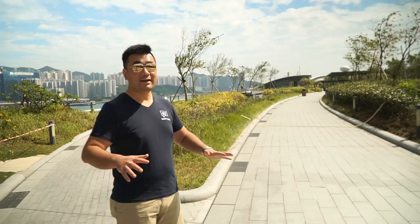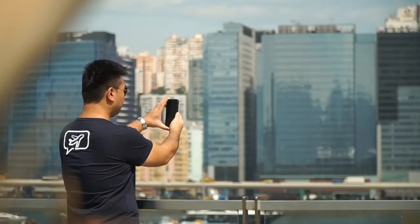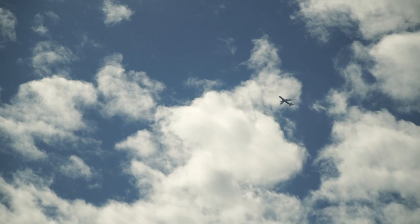So now I am standing on top of the cruise terminal, which is actually built on top of the old Kai Tak runway. So this all used to be the runway, and now it's the cruise terminal. So now I'm gonna check out the views over there. This is a 747-8 Nippon Cargo just flying over the old airport. It departed from the new airport.